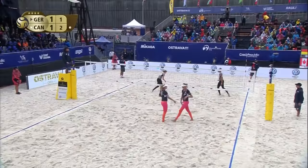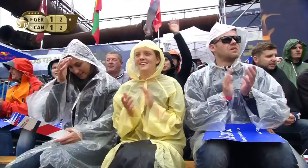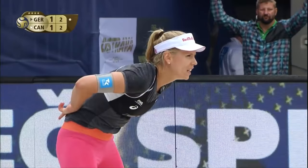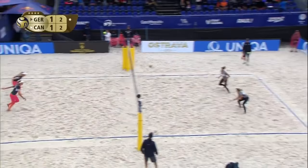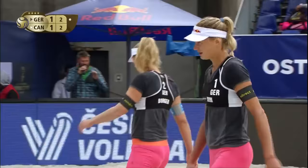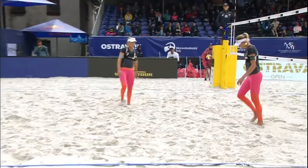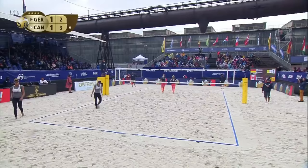Power from Kozuch. That had power and panache right behind it. There was anger in that spike. Super spike. Borger's partner, Kozuch. Wilkerson, ease of quick thinking, knowing where your opposition are. She looks across the net, she sees where Borger's gone. She gave her a second look to make her think she was going to go there, and then just dinks the ball beyond Kozuch.